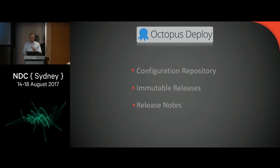Octopus also allowed us to do immutable releases. So an immutable release is where a set of binaries and a set of configuration come together. That's a release that we deploy. If you change the configuration, that's a new release. If that change in configuration breaks everything, you just simply go back to the previous release, deploy that, and it's exactly what it was before. So the versioning of configuration is a really important step to allow you to roll forwards and roll backwards.